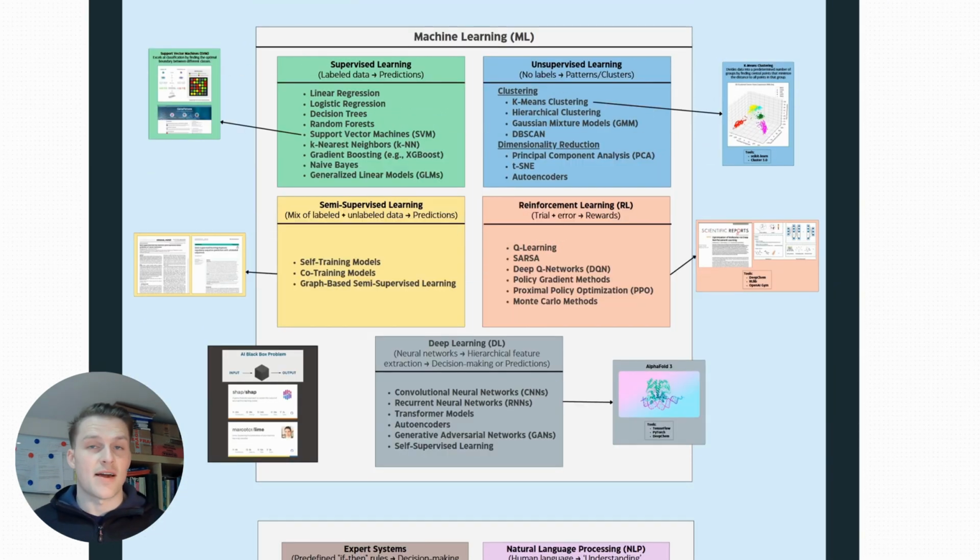Machine learning is the foundation of AI. It allows machines to learn patterns from data and is divided into different approaches like supervised, unsupervised, semi-supervised, and reinforcement learning. Deep learning, a specialized subset of machine learning, takes this further by using multi-layered neural networks to uncover complex patterns in large datasets. Let's go through some specifics, starting with supervised learning.